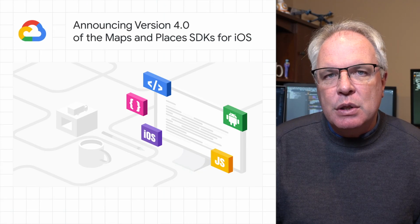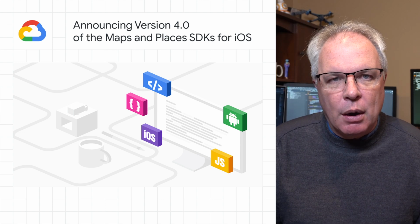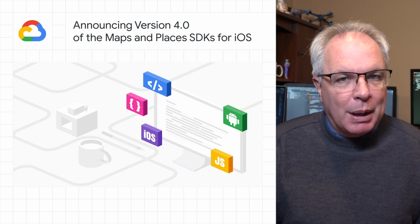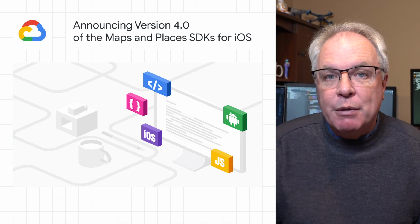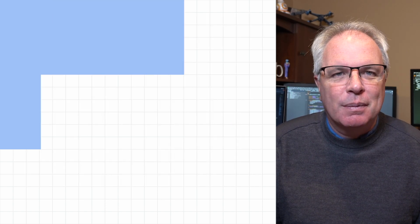We released new versions of Maps and Places SDKs for iOS. With version 4.0, both SDKs now support apps for devices running a minimum version of iOS 10, and the Places SDK got a handful of improvements, providing a more intuitive API and better support for Swift developers. Example codes and links to get started are in the post.